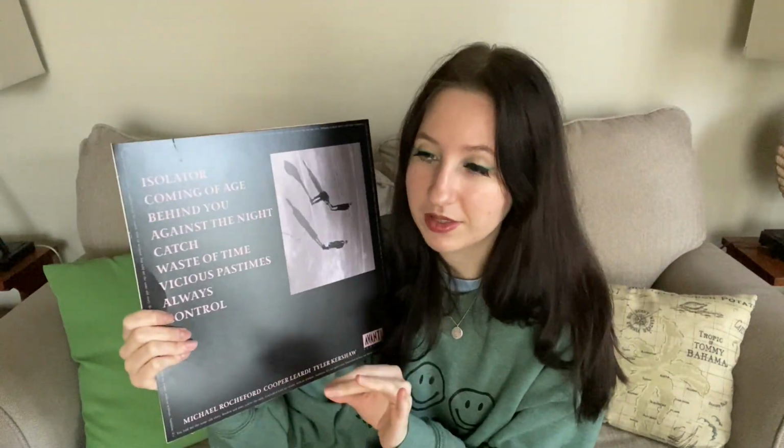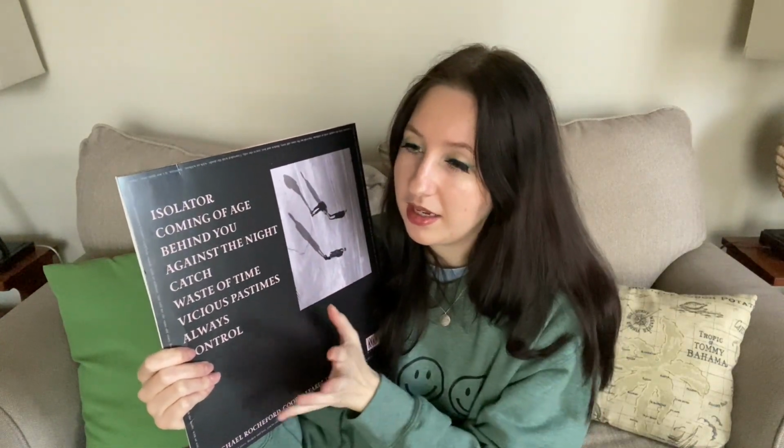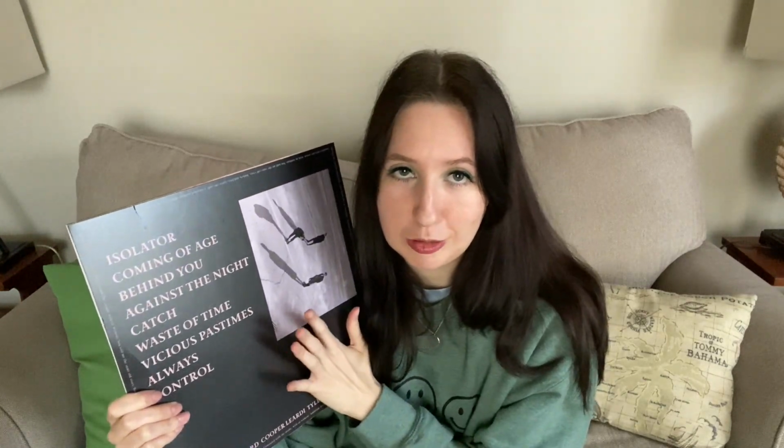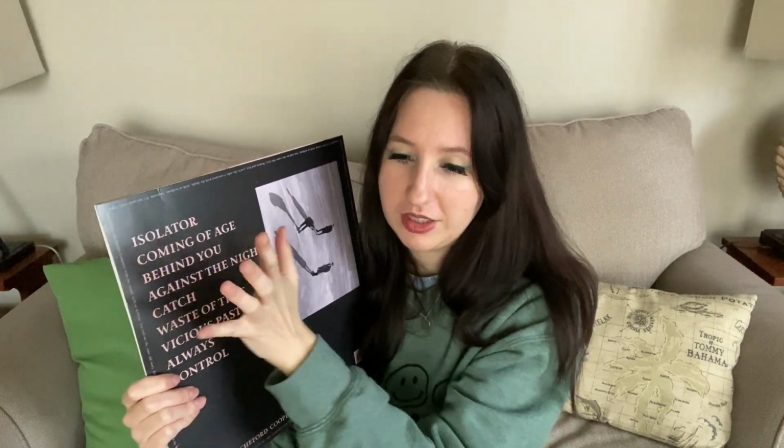So my favorite song is Isolator, which is the first track. And it was my most listened to song last year. Their music is kind of, I guess, dark wave, but it's like upbeat dance. I forget what the genre is called, but I think dark wave is a decent descriptor. But anyway, all these songs are really good.